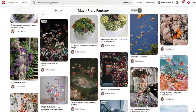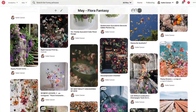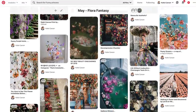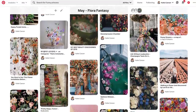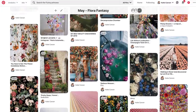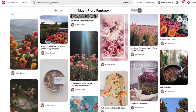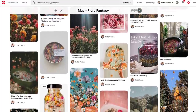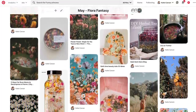So let's talk about Flora Fantasy. Obviously, I paired April and May up perfectly. And whenever I was creating my Pinterest board, I was really drawn to copious amounts of flowers. So lots of photos that have not just one flower or a close-up of a flower, but lots and lots of flowers in a field. You'll see there are succulents in the board. There are lots of bright colors. A lot of the things in here are very whimsical and fantastical.